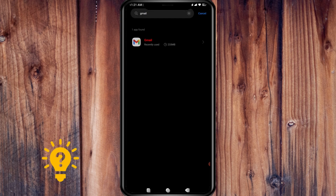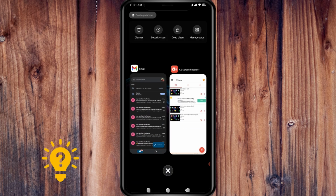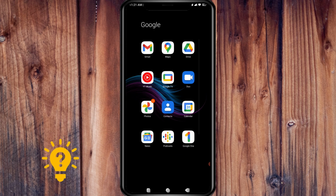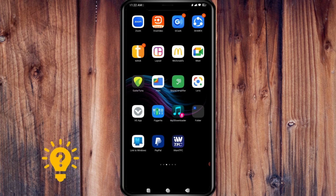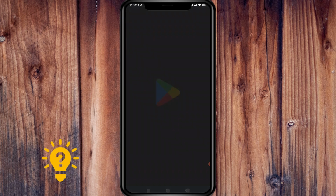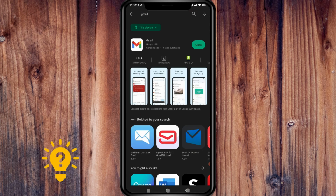Next is update the Gmail app. Make sure that you have the latest version of the Gmail app. Go to the Google Play Store or App Store and check for any available update. So mine is already updated. If you see update, just press on update.